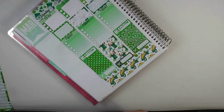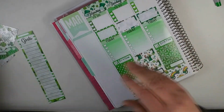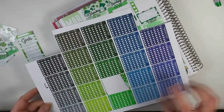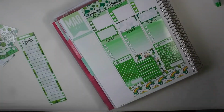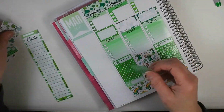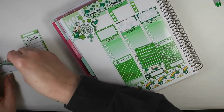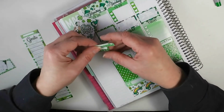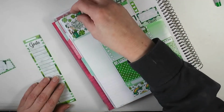All right, now we are going to do the sidebar, then we'll come back and do some planning. So there was no hydrate sticker, so I'm using one from this sheet from Thanks. The link to that will also be in the blog post. I've got the decorative box. I have 3 habit stickers because I took one off of the extra sheet I accidentally printed.